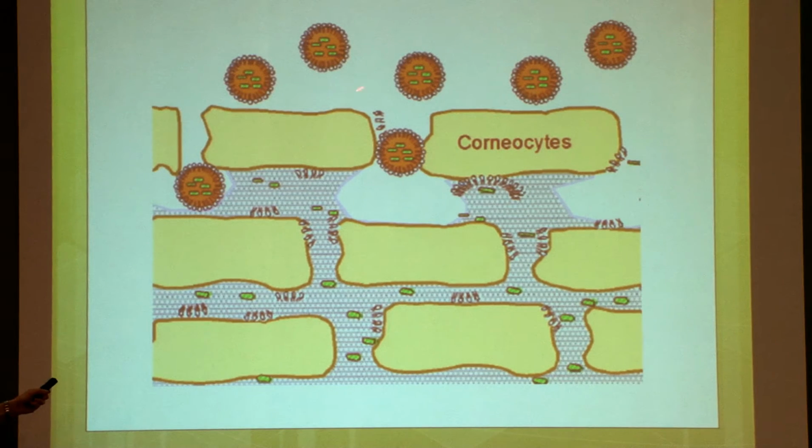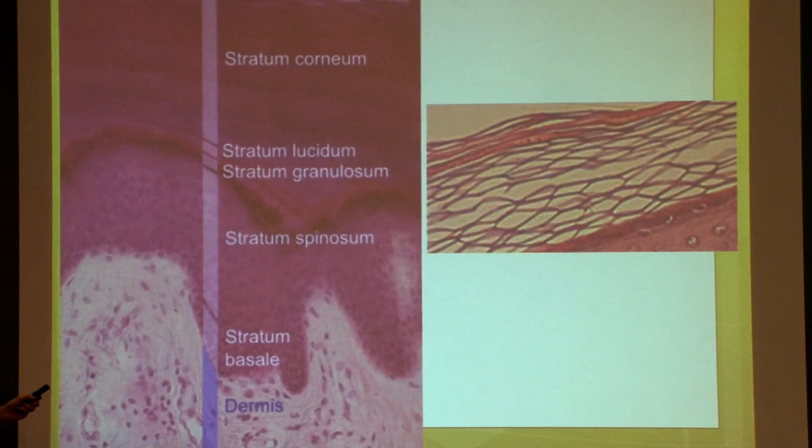This is another diagram showing the intercorneocyte space. Again, just to give you a size perspective, this is just the very outer layers of the epidermis. Just the very outer layers are represented in that diagram. I hope you can start to see the size. It's just very difficult for these materials to actually travel far enough to even reach the dermal layer.